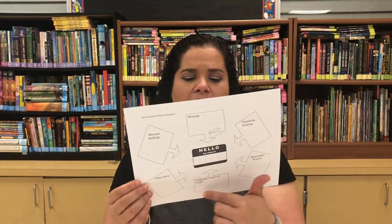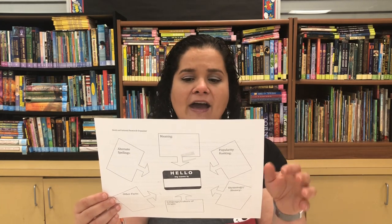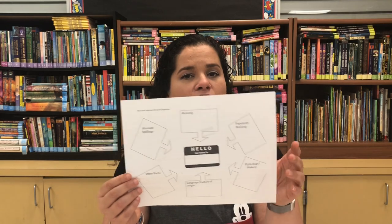And if they can't get some of this information, it's fine. They can just put, you know, NA or none found. But as long as they get a good amount of information about their name, they can get started on sharing more about their name and hopefully doing a little small writing piece on their name.